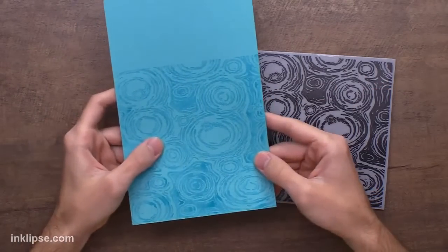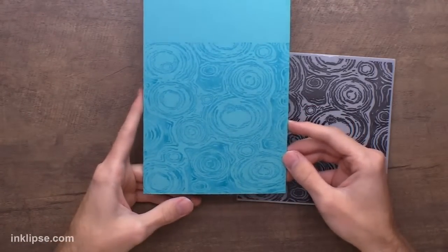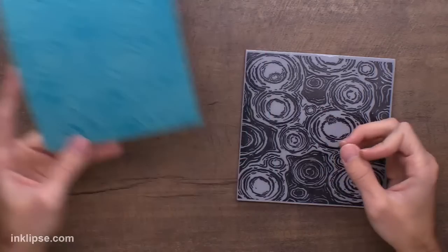So let me set this off to the side. Yeah, it just adds to the splash look, right? The water in there, that's why I like to kind of spray it for textures like this. It just adds a little bit of variation into there.